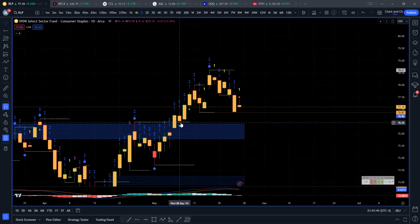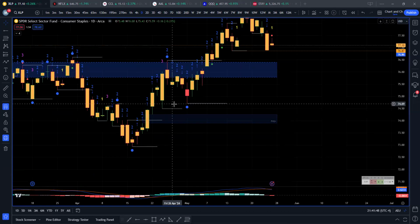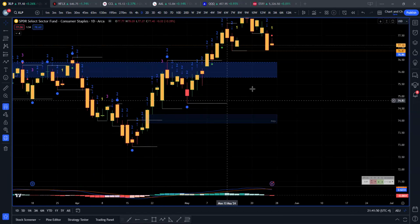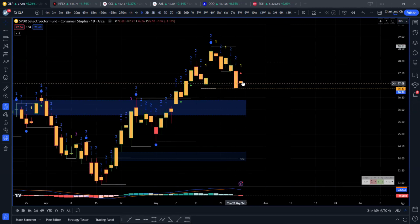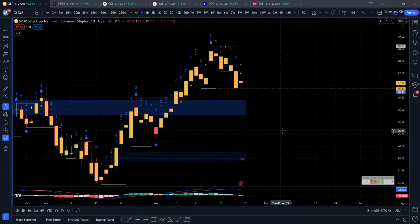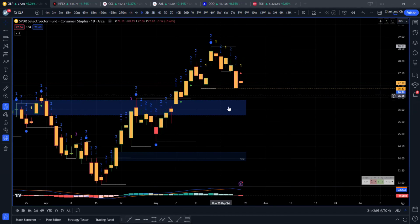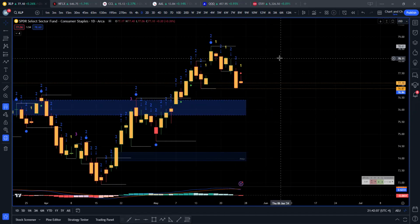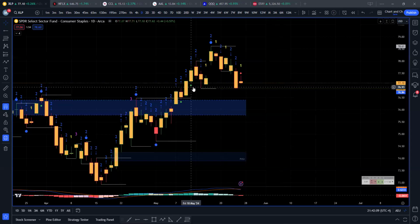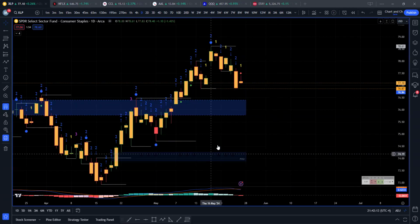Because if you really look at it, we're still in an uptrend. From this swing low, we've been making higher lows. All you're seeing here is a retracement. So when you get that retracement, you're looking for potential areas where you can get exhaustion and then a reversal back to the upside. In this case, I'm looking at this low. I'm also looking at this area, which is a breaker block on the daily.